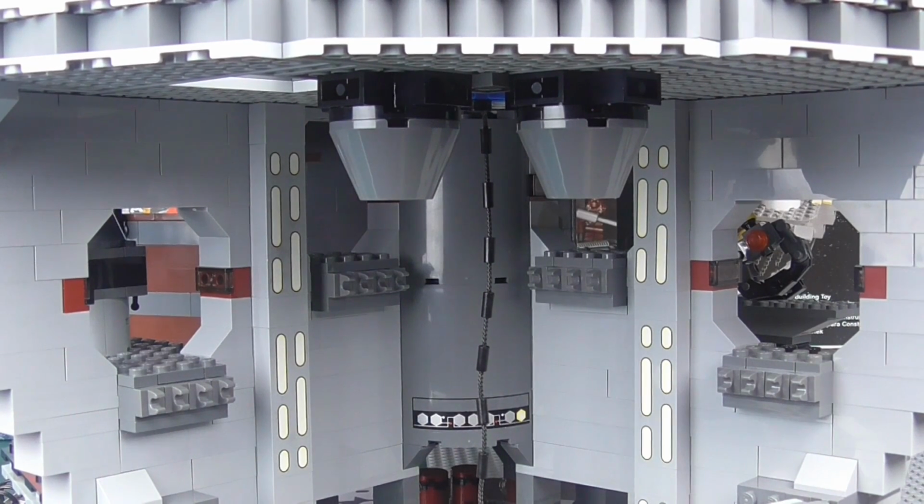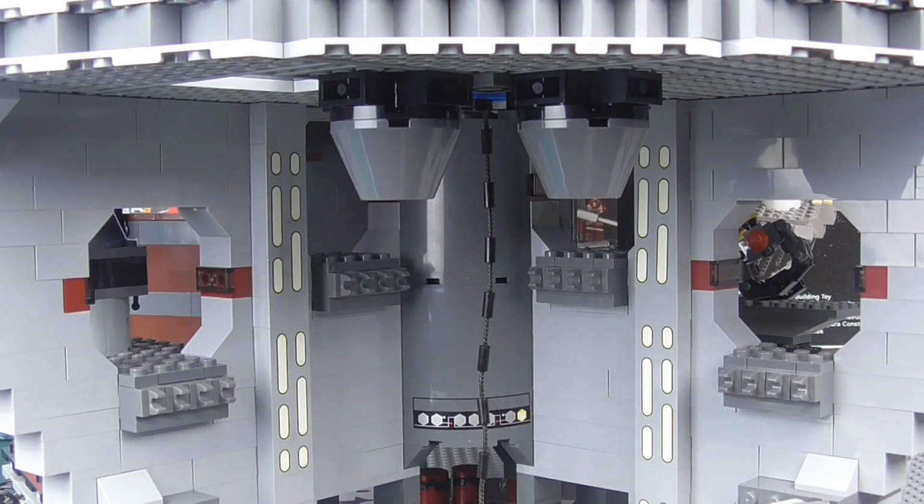I think I'll now just go on to the last section of this Death Star. Can't believe we're nearly done. It's definitely taking me long enough.